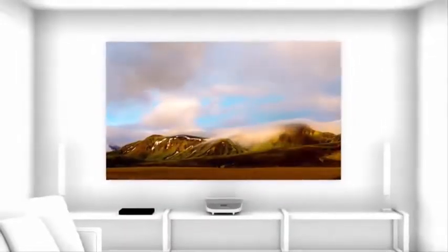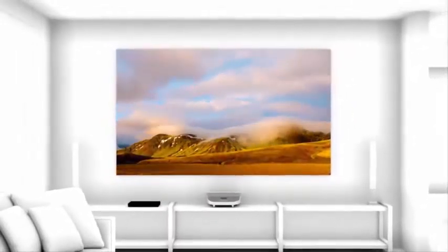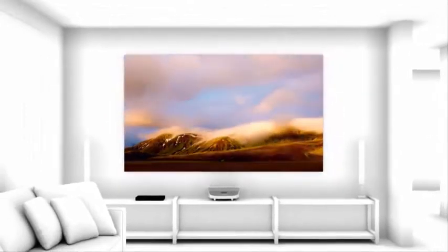To take full advantage of the incredible images projected, we recommend pairing our ultra short throw projectors with our optional black diffuser screen. Not only is this black screen a perfect match for your home theater decor, but it also enhances contrast and helps to eliminate washed out images in ambient light.